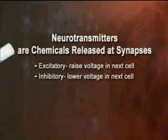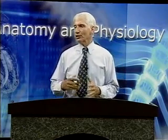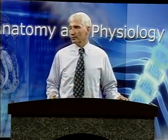Adam? So does each axon contain both types of neurotransmitters? No. Typically, we think of one neuron having only one kind of neurotransmitter in it, because the neuron wouldn't be in a position to make a decision in and of itself as to which neurotransmitter to release.